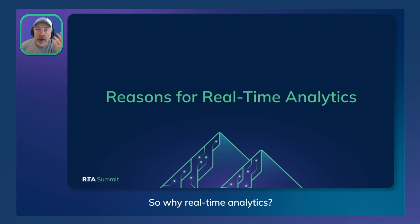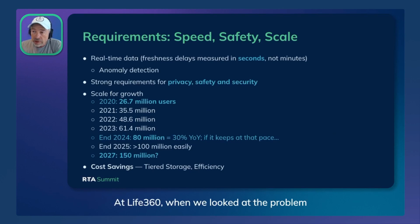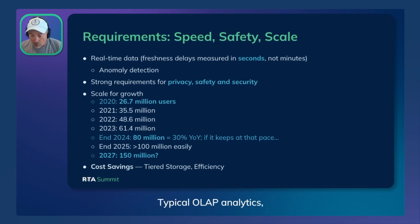So why real-time analytics? Probably one of the most important questions. At Life360, when we looked at the problem around real-time analytics, three things came into play: speed, safety, and scale. To be able to do real-time analytics, we have to have precision measured in seconds, not minutes, not hours, not days. Typical OLAP analytics look at yesterday and before. We need to look at what's happening with our users now. It has to be able to fulfill really strong requirements for privacy, safety, security, and it's got to scale to grow the way that we do.